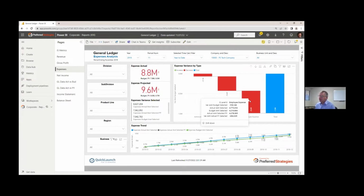So that gives context to the number. It's not just one number I care about. It's actually how that relates to the other numbers. It's important. So use tooltips when you're doing Power BI.